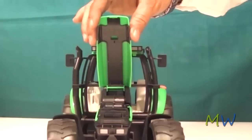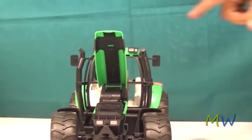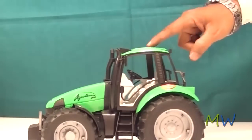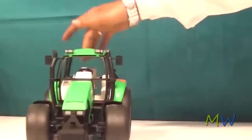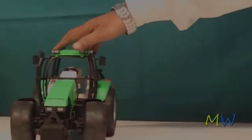The engine bonnet can be opened to reveal the engine block. Tread tires complete the picture. All of the numerous trailers and trailed implements of the Pro-5 series can be combined with the Dutz Agroton 200 tractor so that the little farmers can reenact the work on the fields and the production of agricultural produce. To add to the fun of playing, the Dutz Agroton 200 can be equipped with twin tires and front loader.